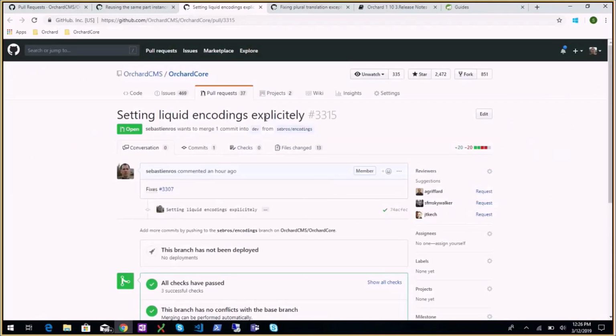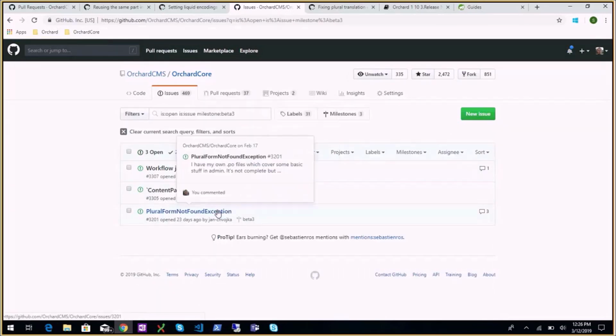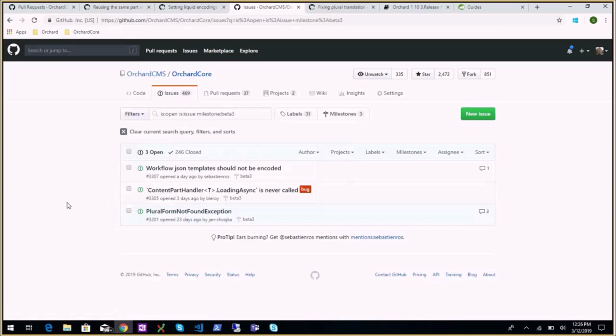Setting liquid encodings explicitly. So we arrive to the fact that on milestone beta 3 we have 3 open issues. I didn't tag the caching of the same part as a beta 3 issue, but we might try it. I talked to Bertrand about that to see if we really need to have it in the branch for beta 3. So 3 issues: PluralFormNotFoundException.